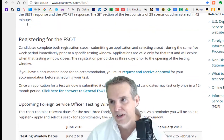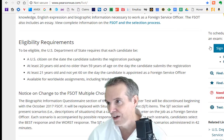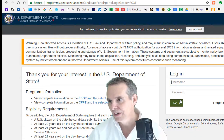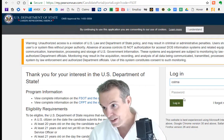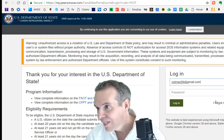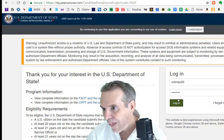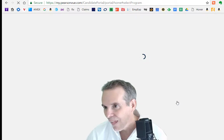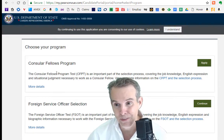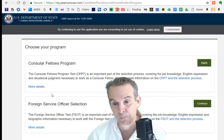Registering for the test is straightforward. Like I said, it's a logistical exercise. Now, I've already created an account here. Let's see if this works. Yes, and you'll be creating a test. When you've created it, they'll pop you into this section, where you don't want to go to the Consular Fellows Program. It's something completely different.